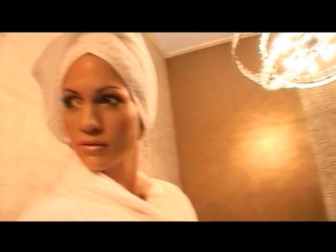Here we are in JLo's bathroom. What I like about this room is the use of different materials. Wall tiles, wall paint, wallpaper. And look at this chandelier, bling bling bling, just like Jennifer Lopez.